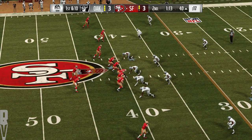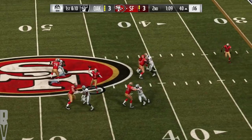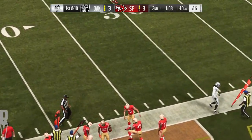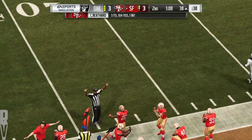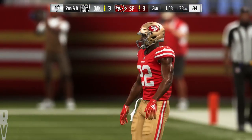Hurry up, here we go. Blue line. Back to throw here. He's going to flip one out here to his running back. It'll be a 2-yard gain, and it'll make it a 2nd down. They should have got more out of that, though.